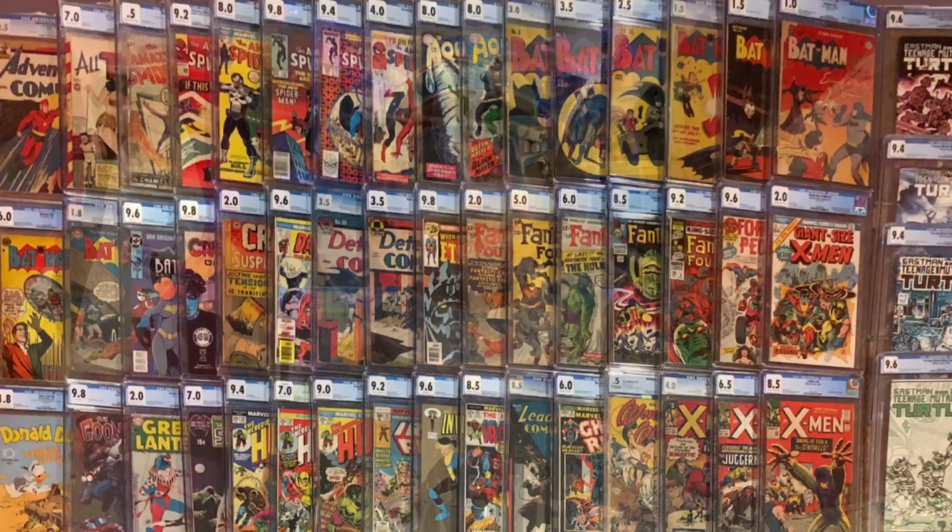What's going on? This is Ryan with Automatic Comics, and up next I am going to talk about a few interesting sales I saw recently for restored comics. We'll also go over a couple of the restored comics that I have in my collection. Stay tuned.